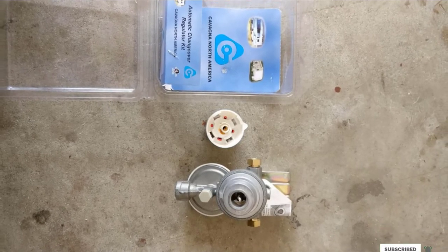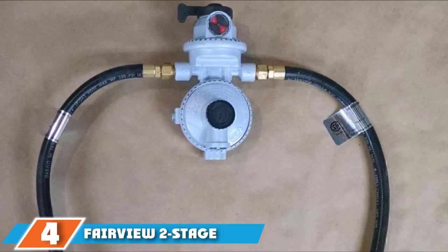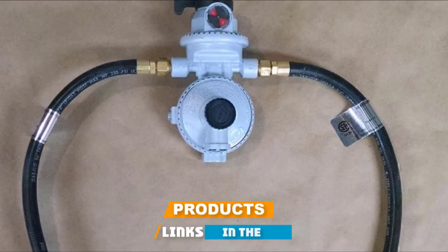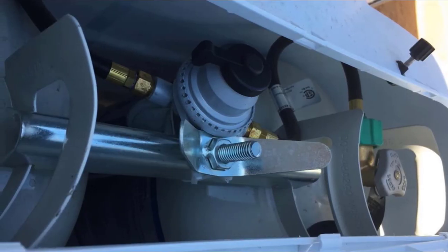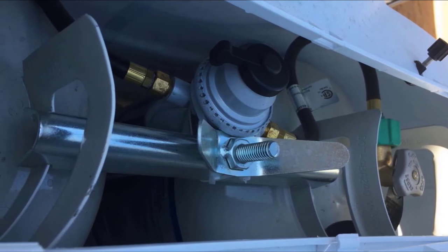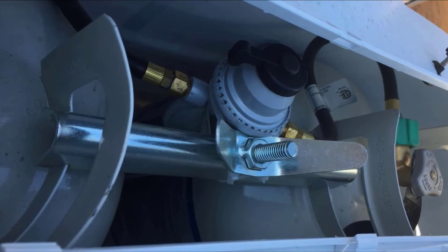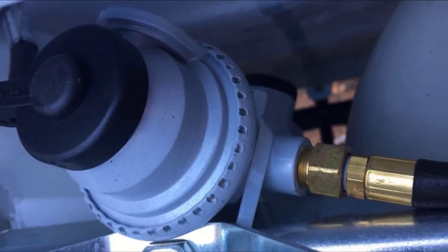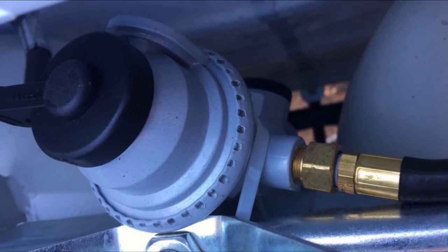Next at number 4, we have Fairview 2-Stage Automatic Propane Regulator. Unlike the previous three offerings, the product we have for you now doesn't have any special bells and whistles. Nevertheless, it gets the job done impeccably and assures that you're going to get a steady fuel flow at all times. Plus, it's very durable, which means it'll last longer than most other units in its price range. To be honest, it's the high flow rate of 262,500 BTU/HR that brought this unit to our attention in the first place.